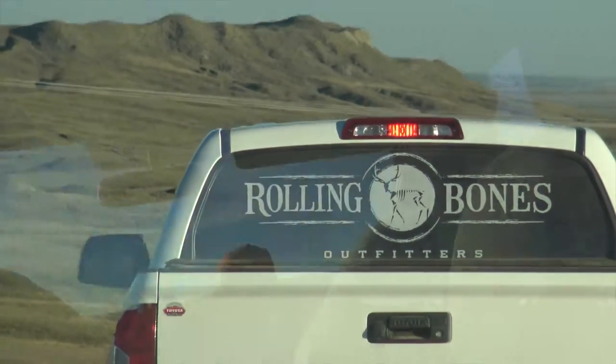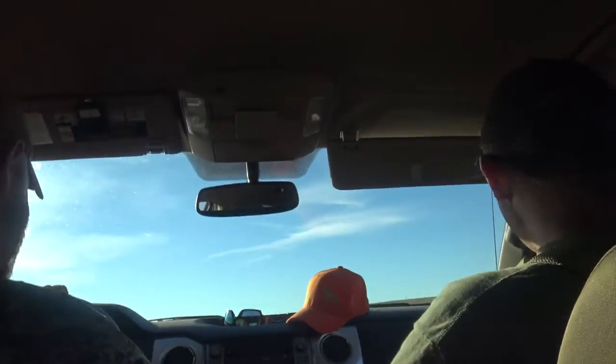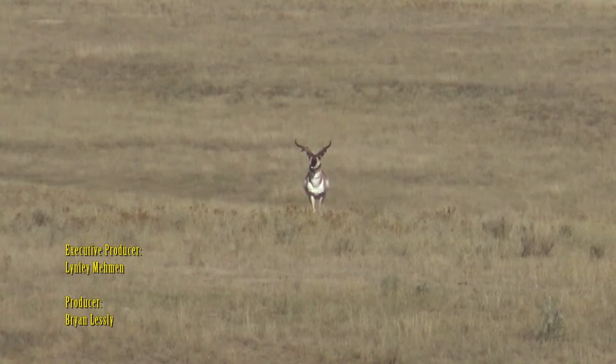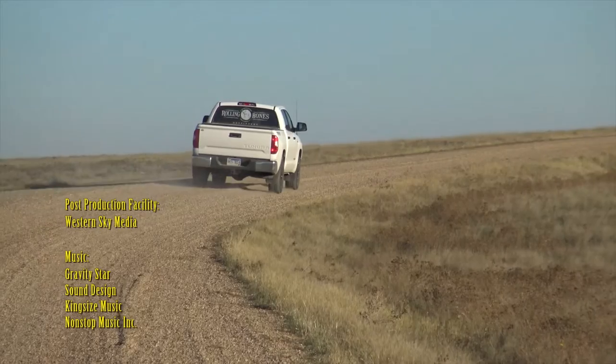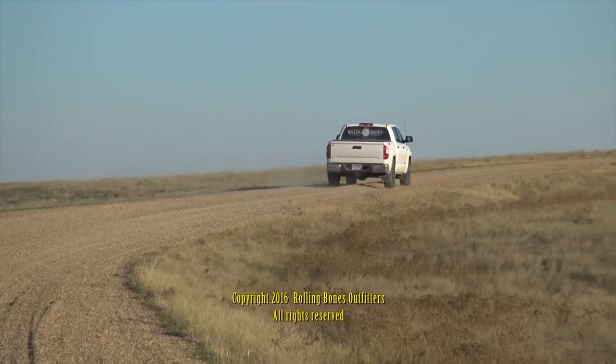He's been around. That's cool seeing that. I like the maturity of an animal like that. It just gives you something. Sure does. Big old massive. We just appreciate all the years he's been out here making a living. Yeah, it's not an easy living out here. And that's what Rolling Bones is all about. We've had a blessed season so far, and it's just getting going.